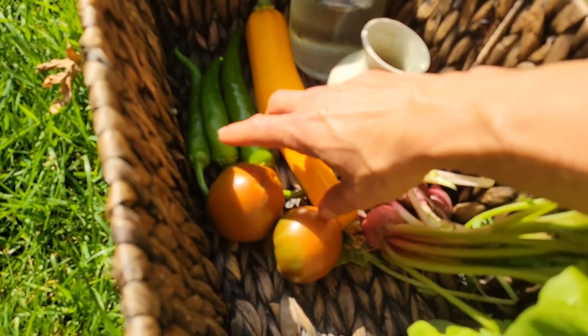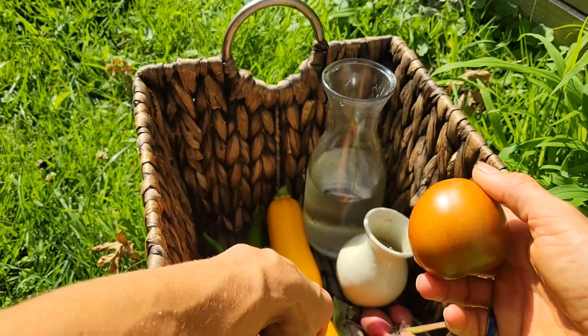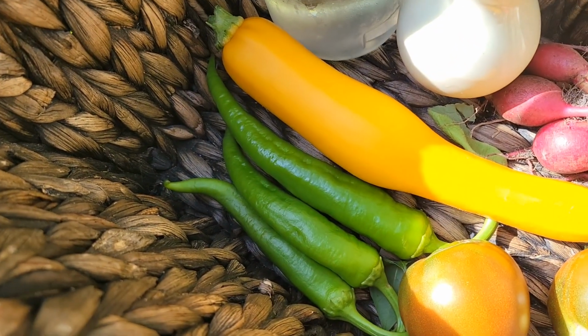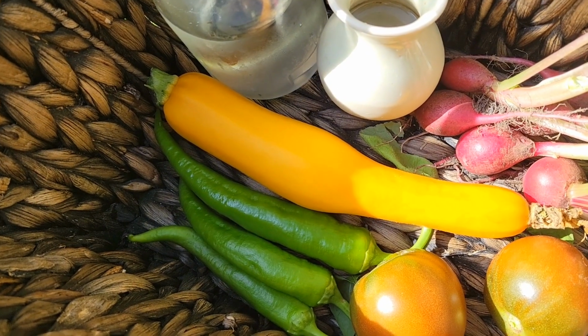So you can see our Black Prince tomatoes, which just look so beautiful. We got 2 of those. We've got 3 green spicy peppers, which y'all know is my favorite. But the highlight of today, we've got 2 highlights.